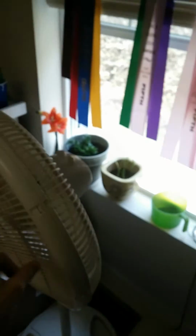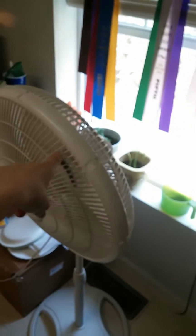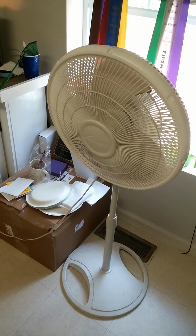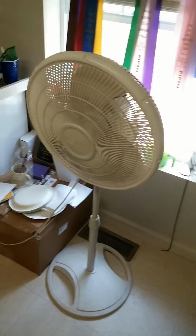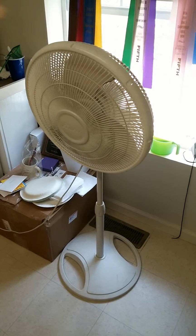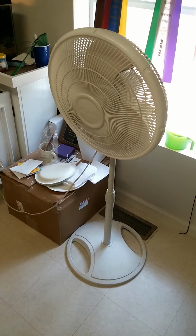Beautiful fan. That, by the way, this fan I got, it's going to sound weird, but I got this fan dumpster diving. People at the end of the year just throw away, you would not believe the kind of things they throw away at the end of the year. Refrigerators, perfectly good refrigerators, microwaves, things still in the boxes. So if you're hanging around a college campus and you don't mind getting a little dirty, it's totally worth it.